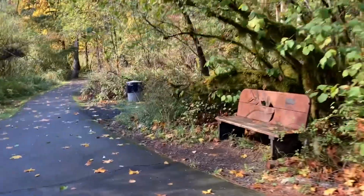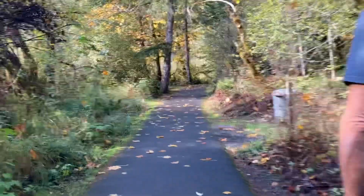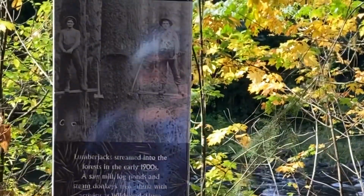I love the carved benches too, they're really neat. There's a fishing spot. Yeah, so cool, private little campsite. I mean, picnic sites.